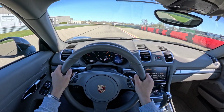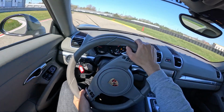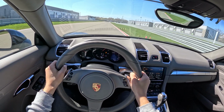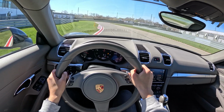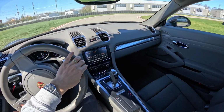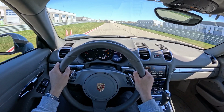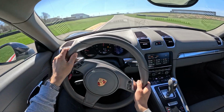Let it rev out. Lots of good steering feel, communication. We're on a set of Continental ExtremeContact Sports, or DWs, or something along those lines. Love the steering weight.